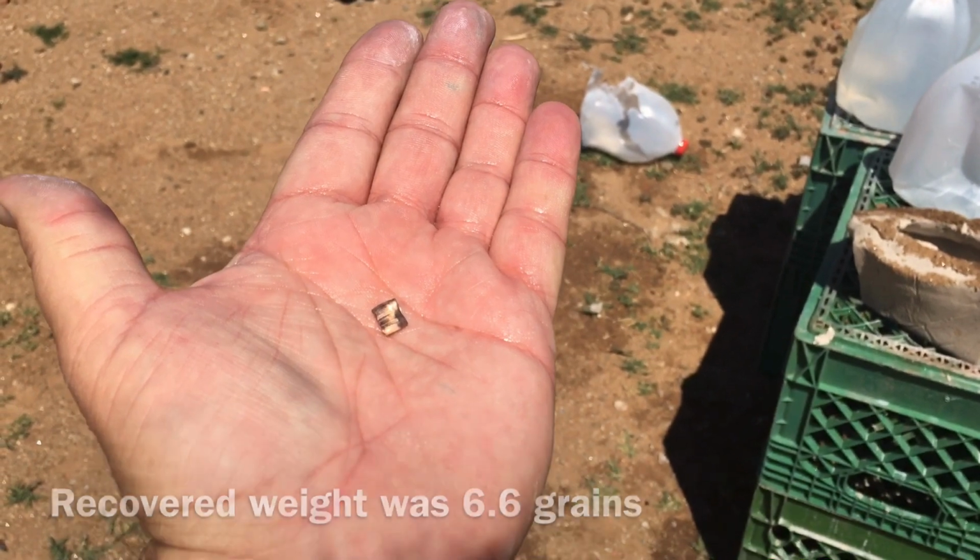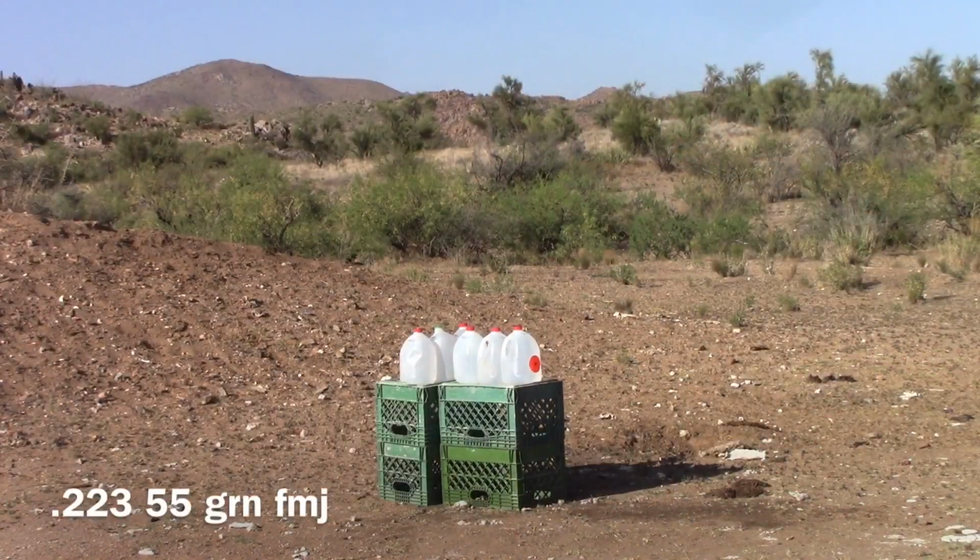We'll find out. We'll be shooting at these water jugs from a distance of 100 yards with a 223, using a 55 grain full metal jacket, PMC bronze.